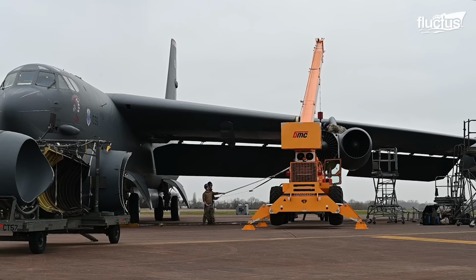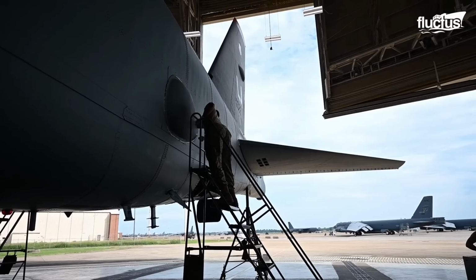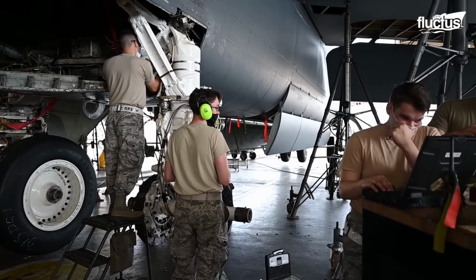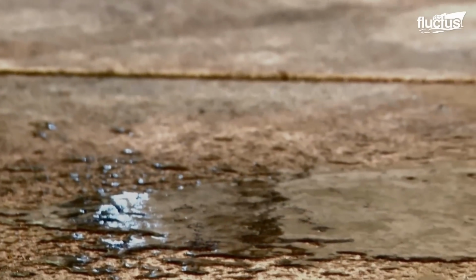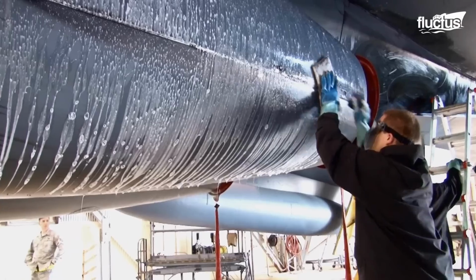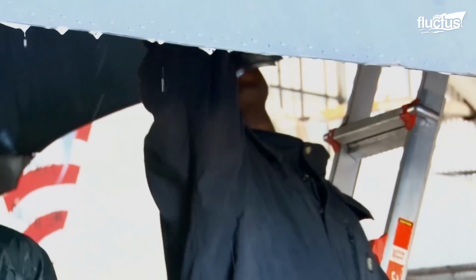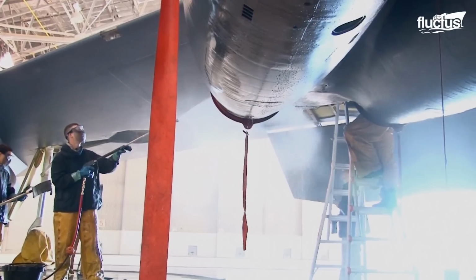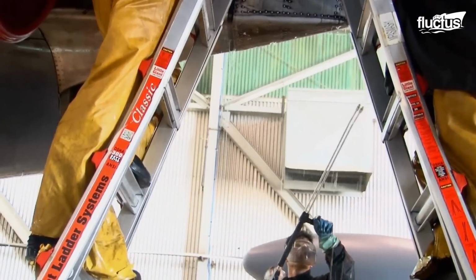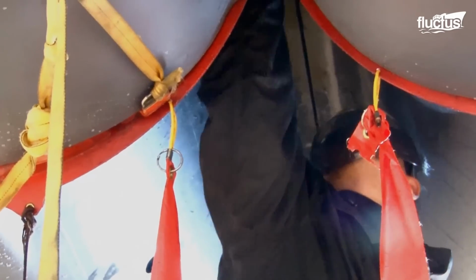Maintenance is a team effort, with monthly inspections involving disassembly, thorough cleaning, and reassembly to ensure longevity. During the phase wash, all panels and compartments are removed for meticulous cleaning. Given the potency of the cleaning agents, personnel wear specialized protective gear. This process is crucial in preventing corrosion, which can compromise the aircraft's structural integrity.